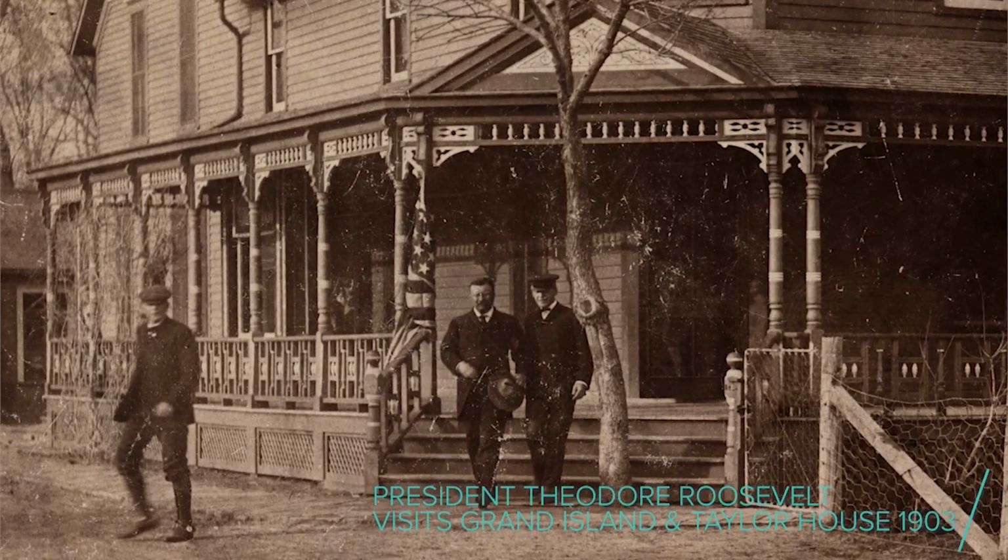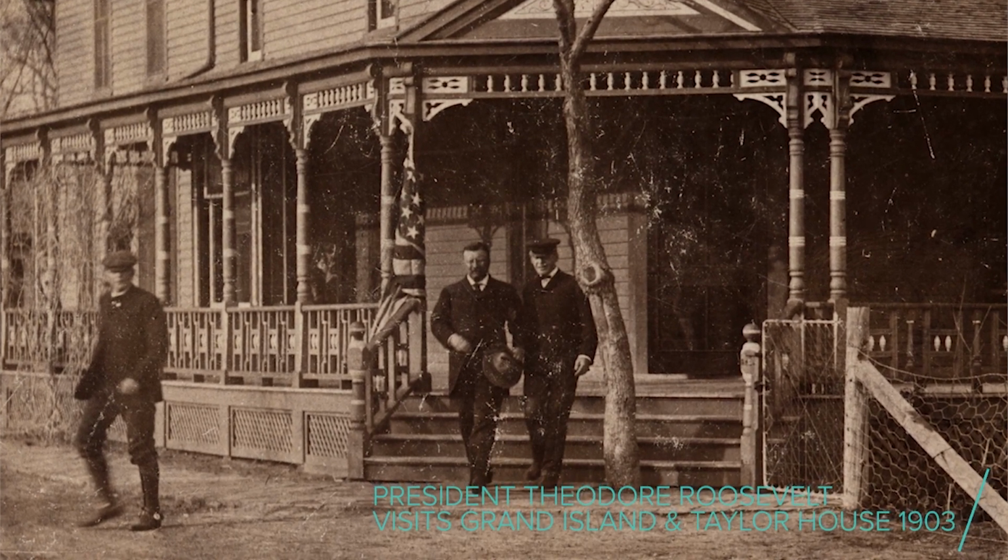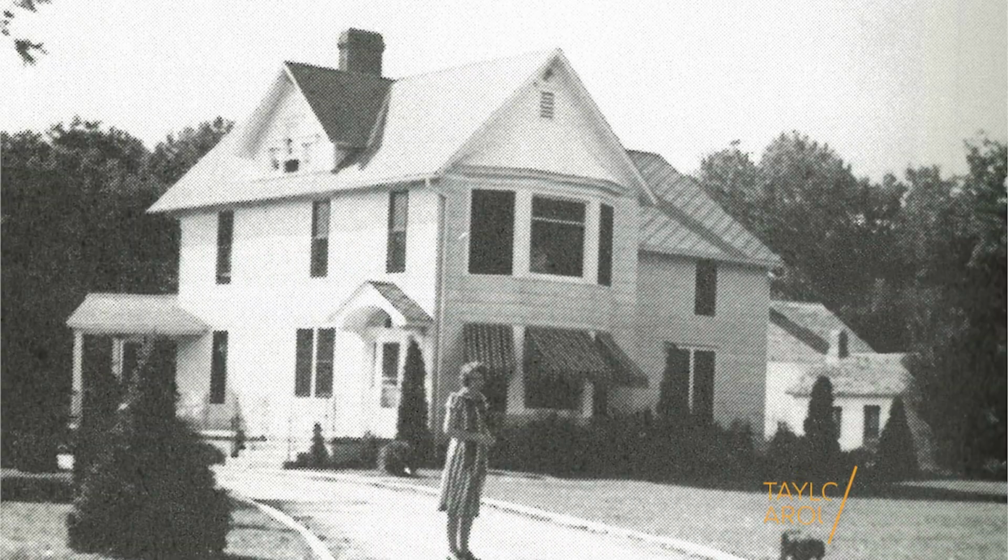The Taylor House was one of Hall County's showplaces. Among guests entertained at the ranch were President Theodore Roosevelt during his visit to Grand Island in 1903.